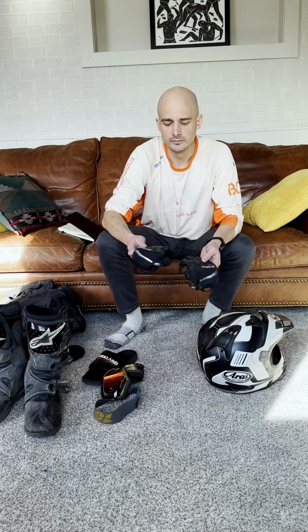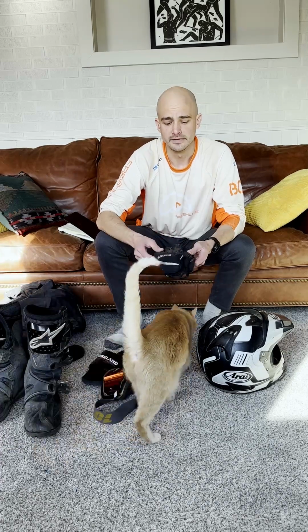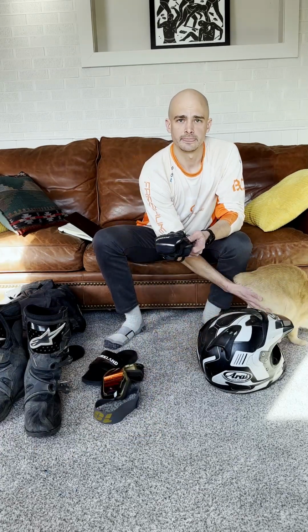Gloves, I usually wear a lighter glove. I do have more of a road type glove with padded knuckles and protection and that sort of thing. And I do love those gloves, but for a trip like this, I'm going to elect for something a little bit lighter, something that I can go and take a look at, and then I can go and make sure that it won't fail me.